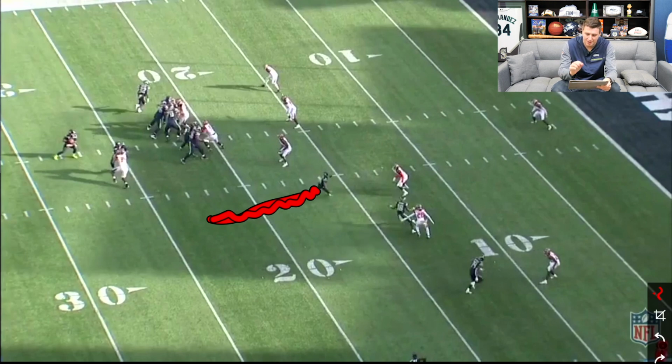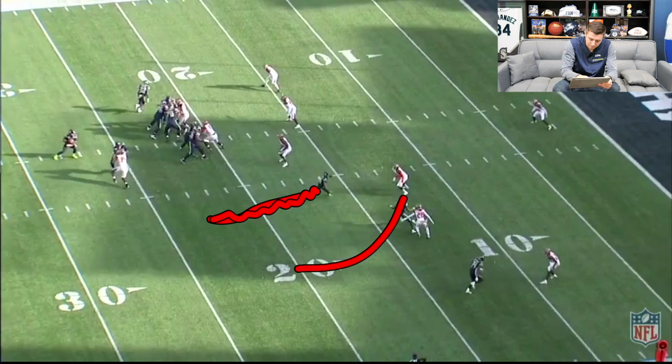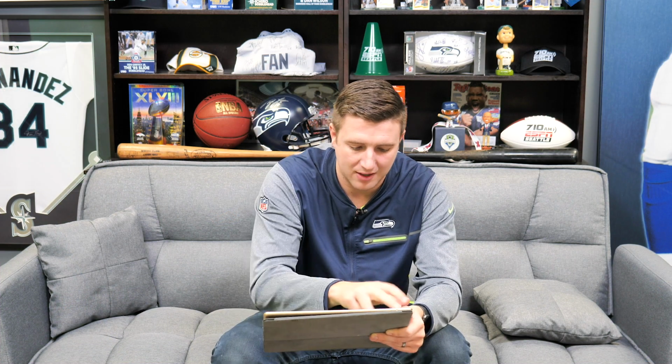Now, the excellent job in this situation is it's really hard for receivers to have the discipline not to bump into the DB and draw the flag. And Jaron Brown does an excellent job of just getting this corner to hesitate a little bit to give Tyler a second to win the route. So Jaron Brown takes his upfield shoulder, forcing Dean to come underneath Tyler. So this is set up perfectly with the patience of Tyler and Jaron Brown taking the proper angle to get the DB to do exactly what they want.